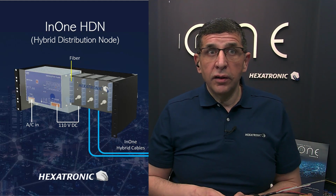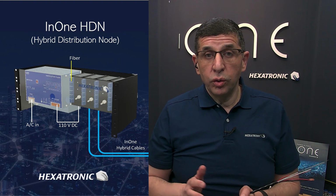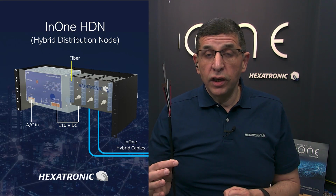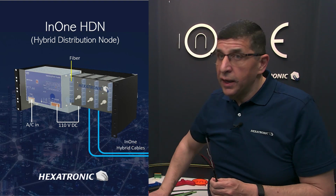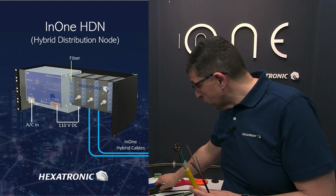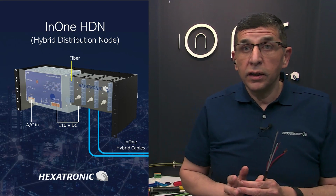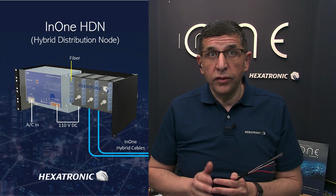In the data center, there is the hybrid distribution node where we convert the AC power to DC. The reason we do that is because DC is much easier for distribution. This is why we can put them in a compact cable. If I show you an example of what an AC cable looks like, this is a ducted cable, and this is a direct burial cable. So you need a large cable diameter if you're going to use AC. We use 110 volts, that's the European safety standard, a maximum of 110 volts, 10 amps.